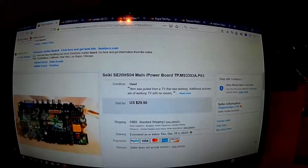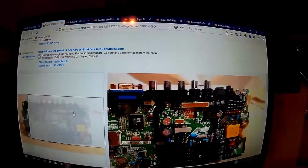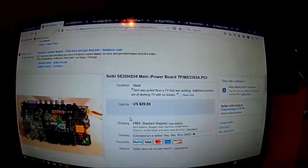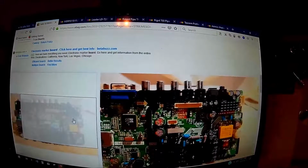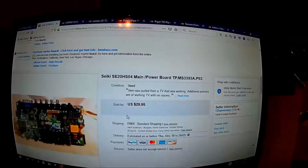Alright, this is one of the boards. I want to say this was the return board. It was $29.99, not $39.99. This is one that I just refunded. Somebody in Puerto Rico said that it wasn't working right, so I refunded it.